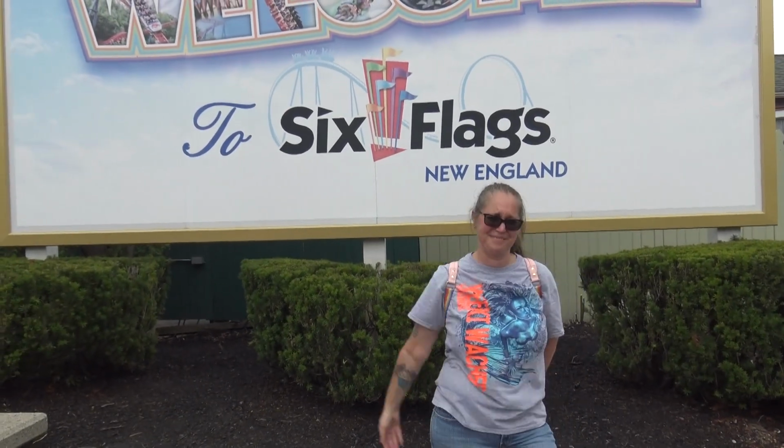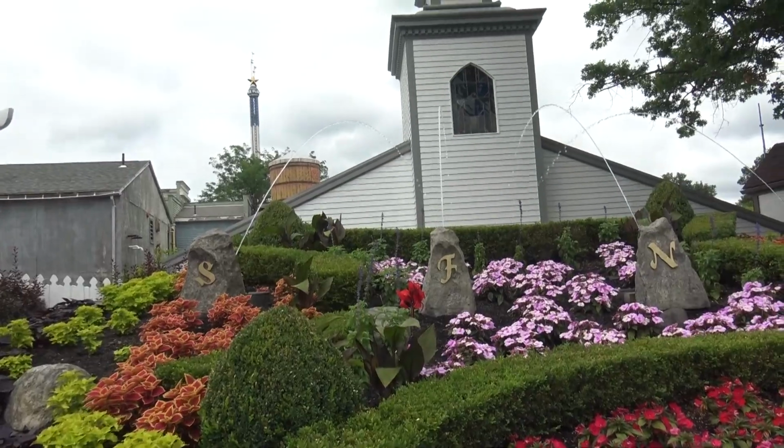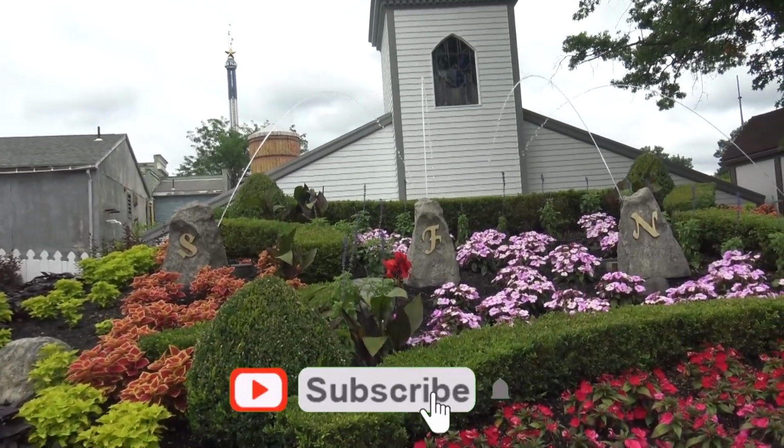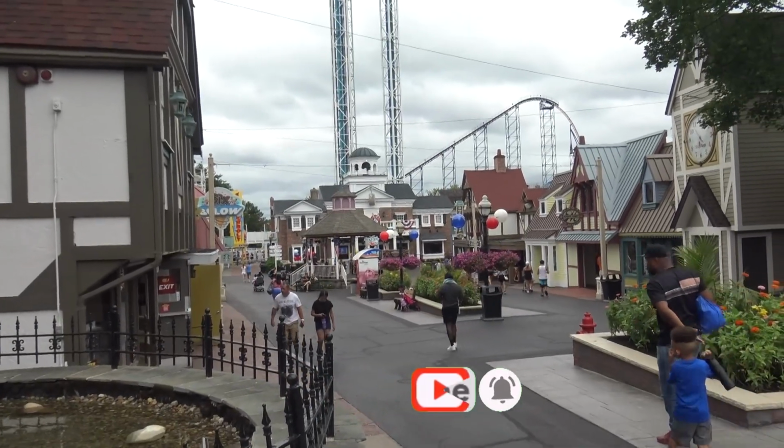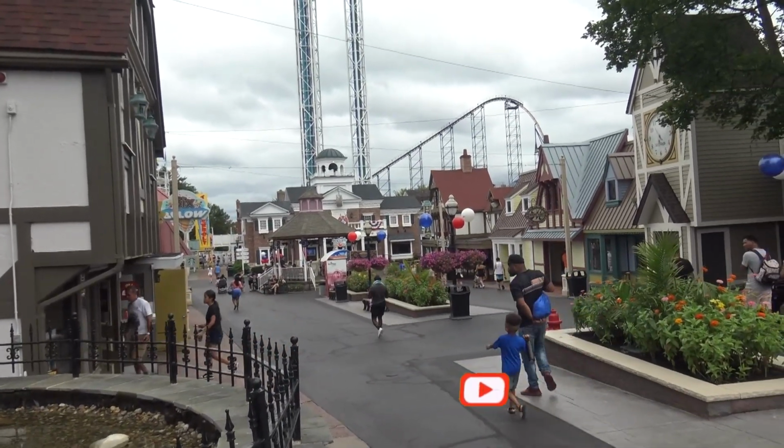Joy, we made it! Really pretty entrance as we come in. Look, what looks like a little chat behind, the SFNE for Six Flags New England. Oh, there's the E. I feel like I'm transported to older days New England. Look at the architecture.